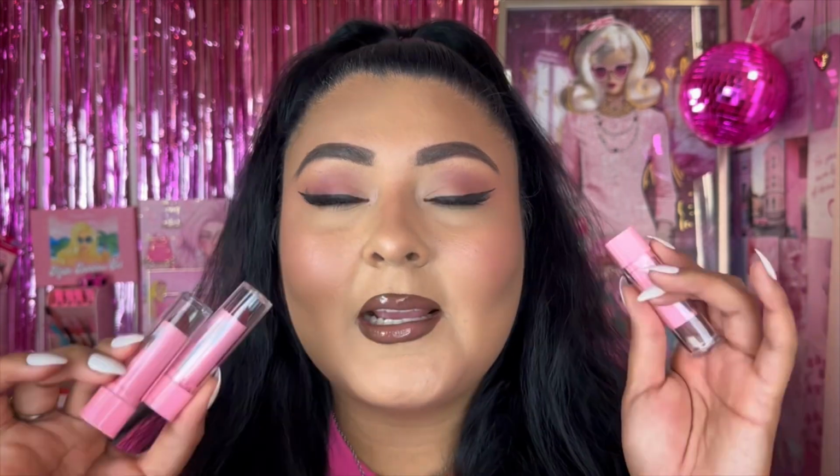It really moves on the lips, like it moves around. It doesn't stay in one place, unlike the Flower Beauty one. So yeah, these are cute. Not something that I would recommend you go out and purchase for yourself.